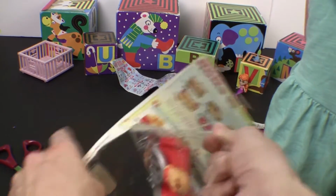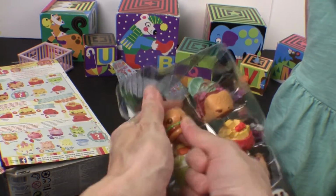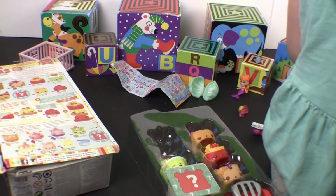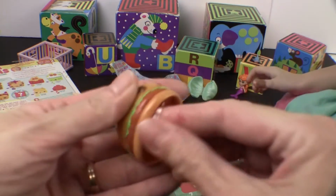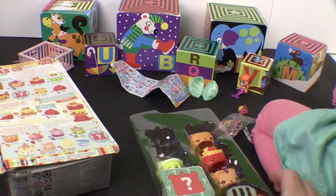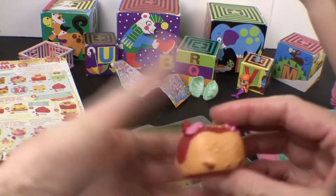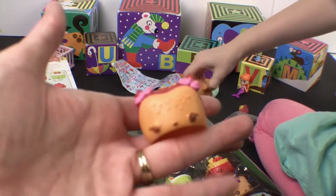So these Nom Noms, I really just want to smell one because they apparently smell. So this is Hammy Burger. I'm going to smell it. It smells interesting. Hold on, I'm just going to show everyone. So you take that plastic piece out there and now they're squishy. Doesn't really smell that good, hey? This is Haley Hot Dog. Maybe because they've been in the package too long.